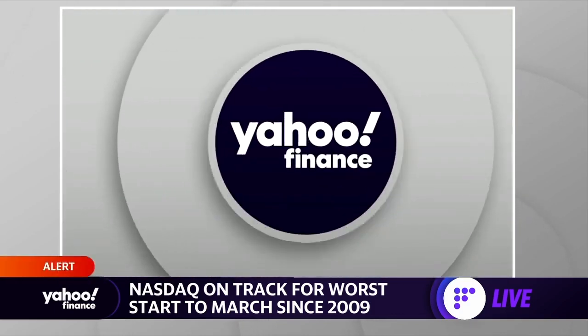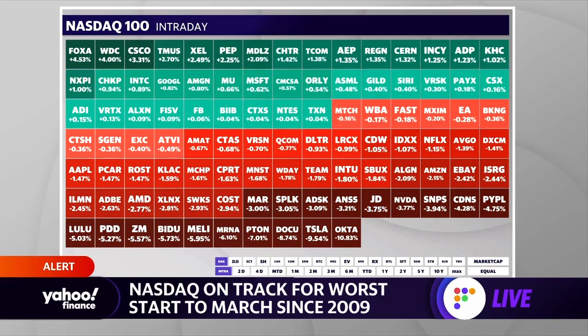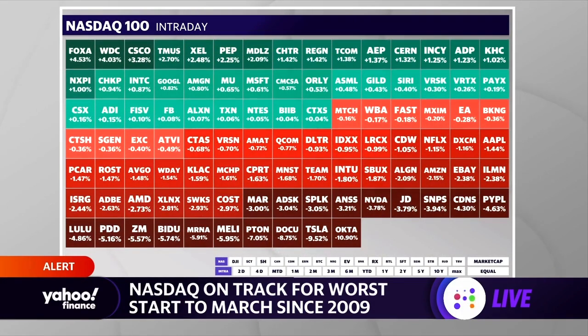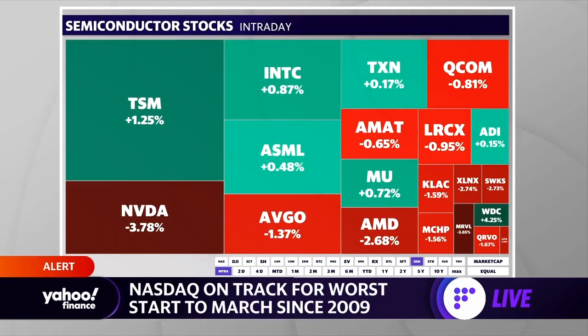And looking inside, we can see a lot of weakness in some of the mega caps, like Apple down 1.5%, Amazon down 2%. But the loss is really accelerating in some of the high-flying stocks like Tesla and Okta, down for a second day. Software really getting hit this week. So it hasn't been just the mega caps, software, and also the chip stocks as well. Let's get a quick read on them, and we do see a mixed bag today, so not quite as bad as it could be.